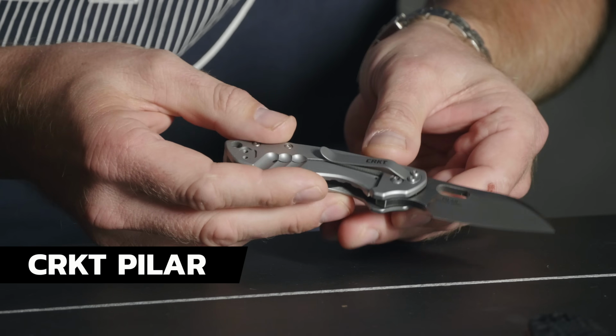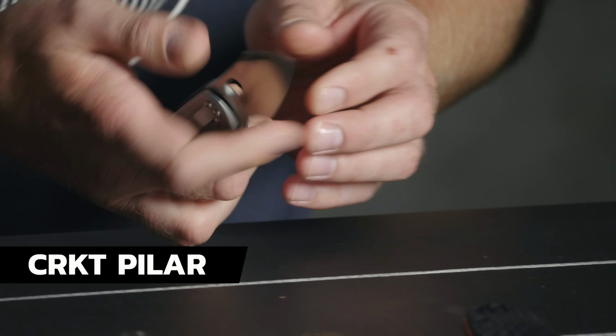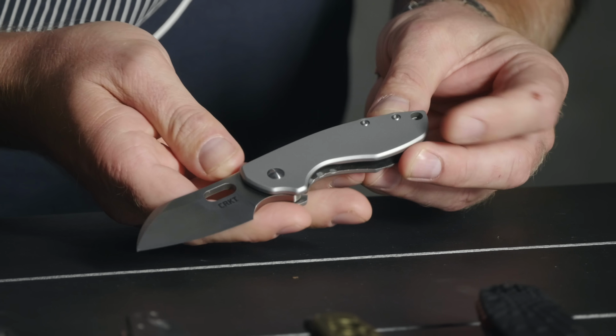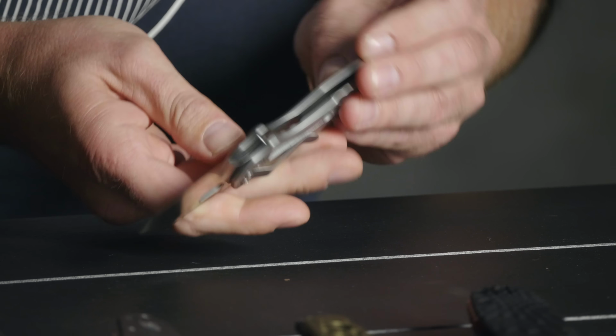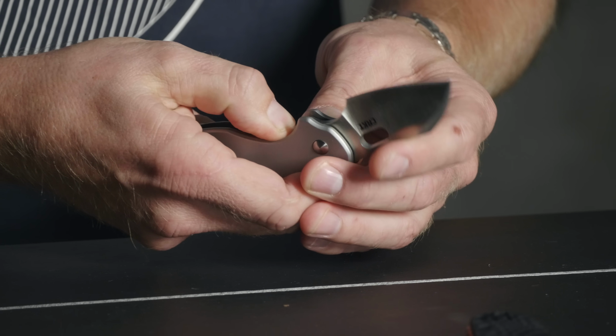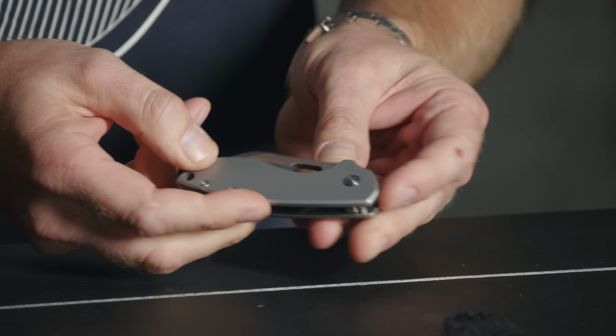The PILAR. Yeah. So the PILAR I designed for CRKT, for their line. A small utility knife, actually with sailing in mind. So it's named the PILAR after the PILAR that is Ernest Hemingway's boat, or was.